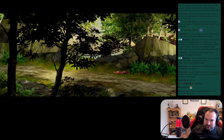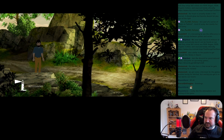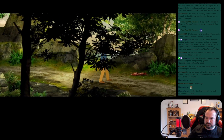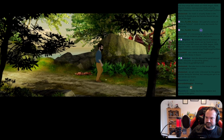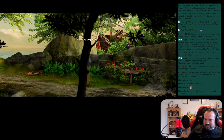Don't touch something, I think that sign said. Okay. I'll find her. I have to. Well, if I ever need a pile of rotting leaves, I'll know where to get it. I mean, you say that, but what does the sign say?